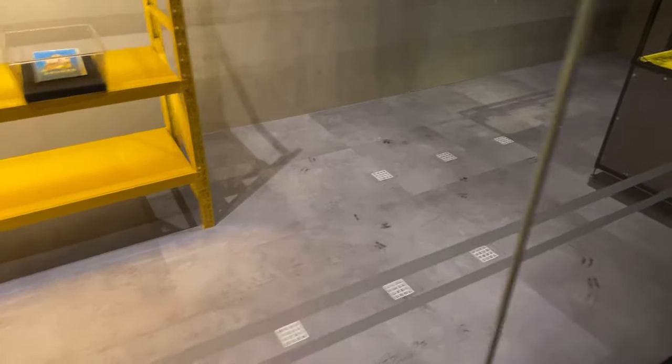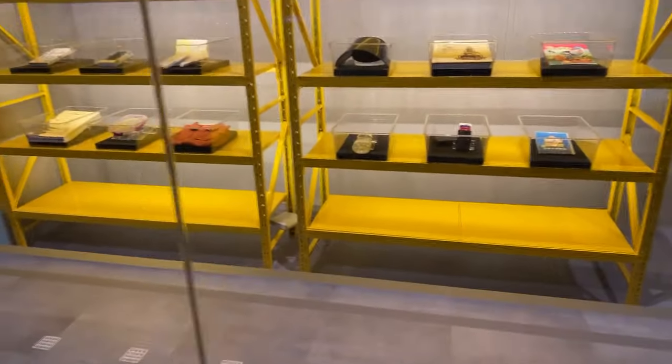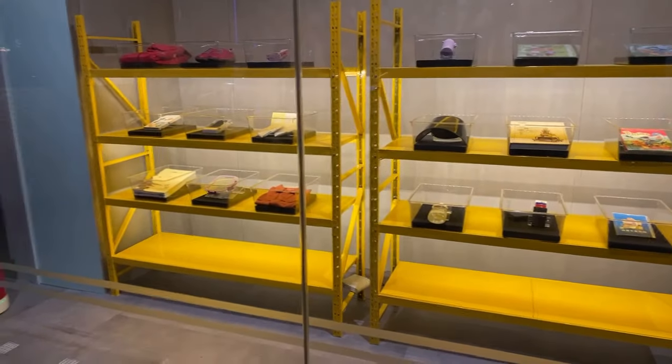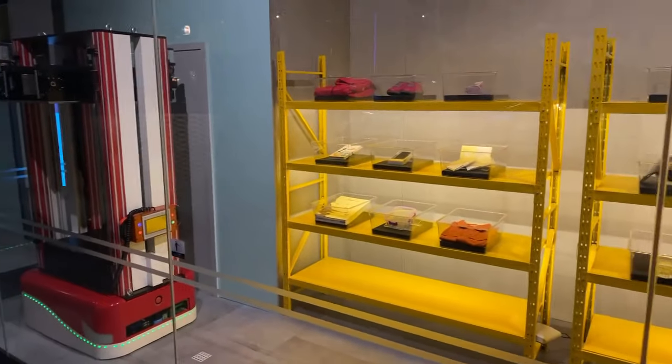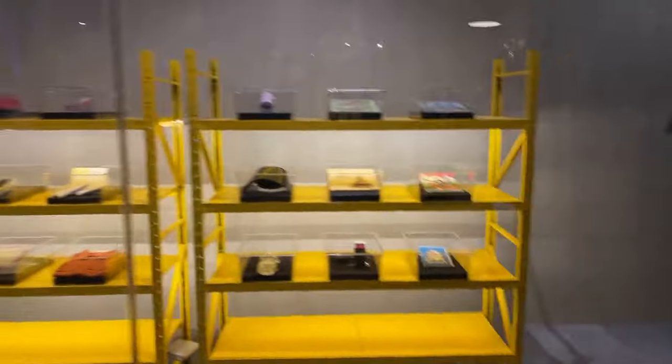This robot works 24 hours a day, 7 days a week. It doesn't sleep. Okay, let us take a look at how we operate this robot.